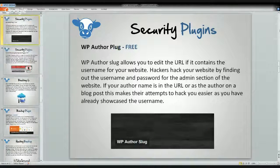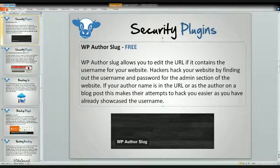Okay, so the next plugin we've got is called WP Author Slug. WP Author Slug allows you to edit the URL of a post if it contains the username for your website.